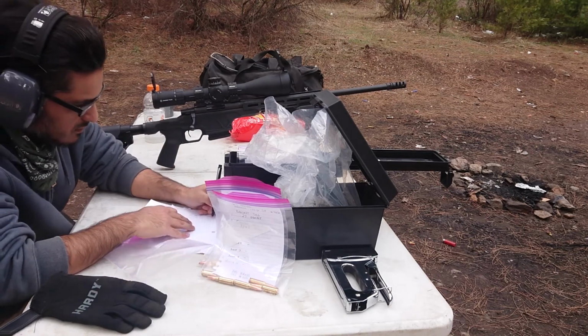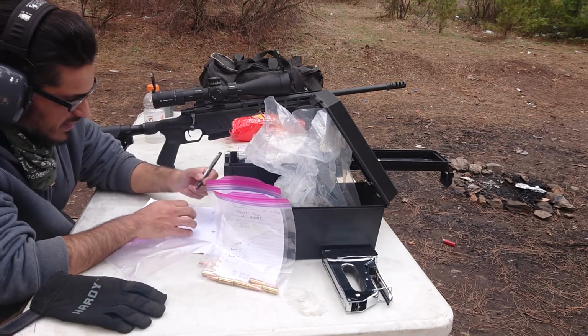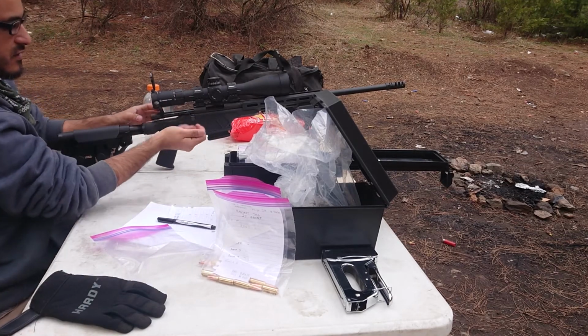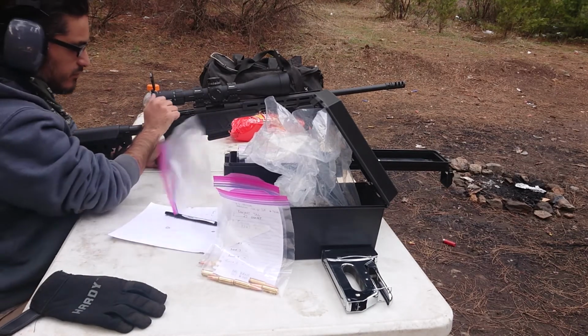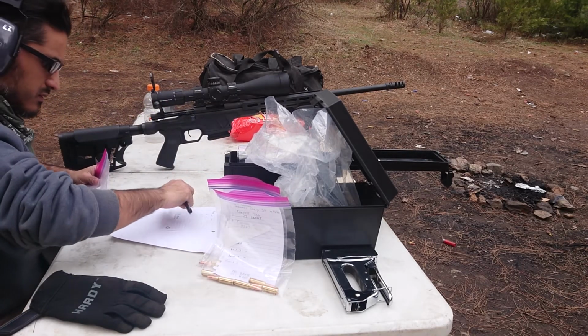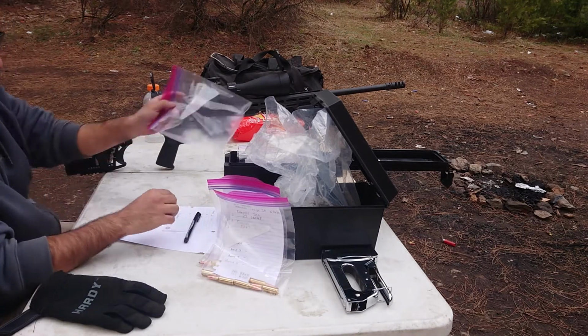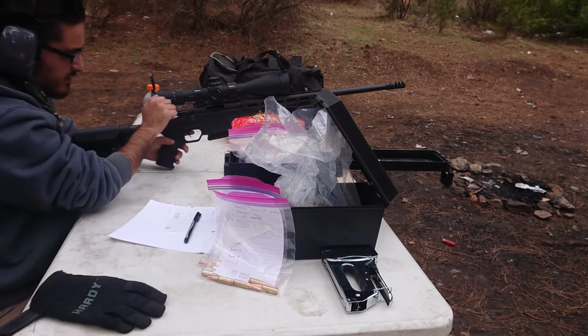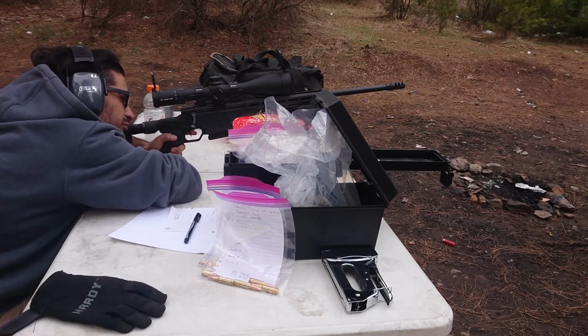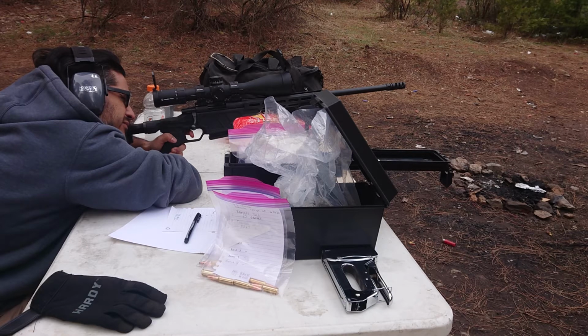2218. So that's the hottest, fastest round that we've seen so far. And still not even approaching the velocities that I was getting out of the factory ammo, though. So that leads me to believe that probably that means that my barrel pressure is not too high.